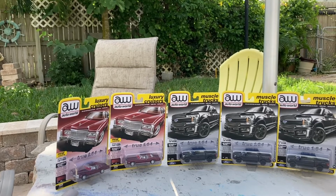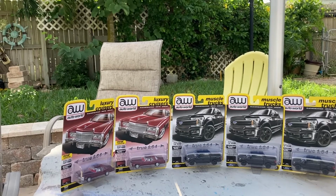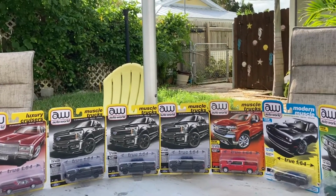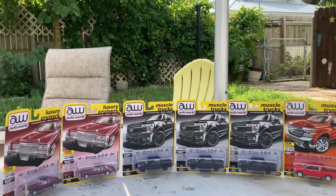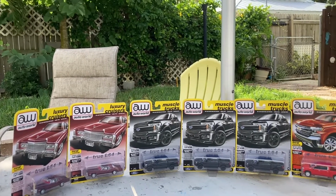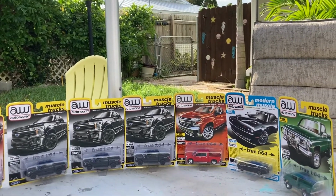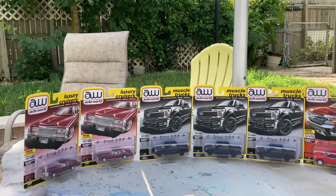Hello everybody. Boy, we've got some Auto World to look at today, and we've got quite a lineup. We've got some Cadillacs, some trucks, and some Chargers and more classic trucks to take a closer look at while we're outside enjoying the natural sunlight, getting a little fresh air while we're doing it. Not a bad looking lineup, guys. Not a bad looking lineup at all. Let's get over to the pool and take a closer look at these models.